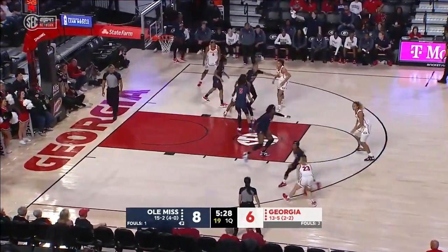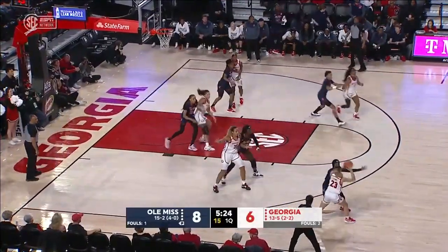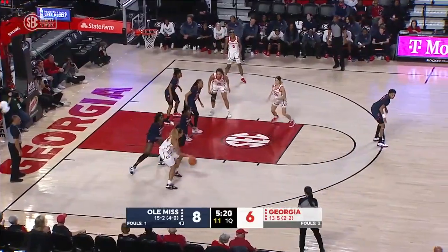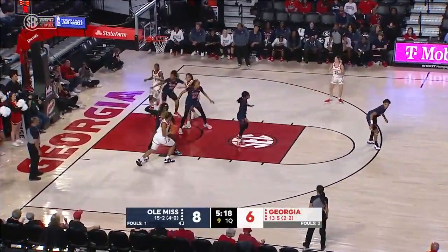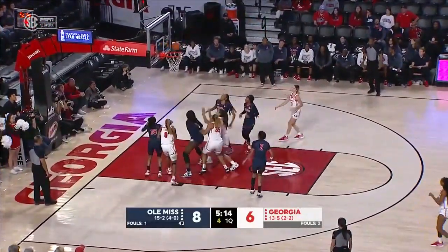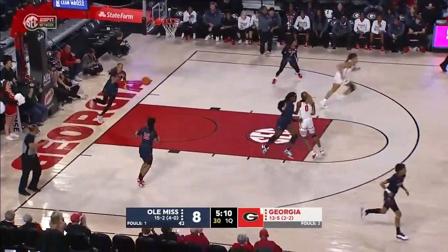Nyblack in the game, too. She has not played much this year. Did not play in the first 10 games of the year with a knee injury. You see the brace on her right knee. She was a 1,000-point scorer at West Virginia and another one of the Lady Bulldogs transfers. Lewis misses the jumper. Offensive rebound and put back by Zoe Smith.